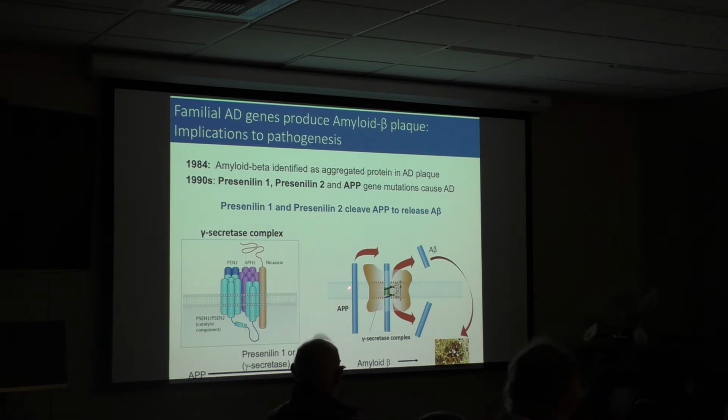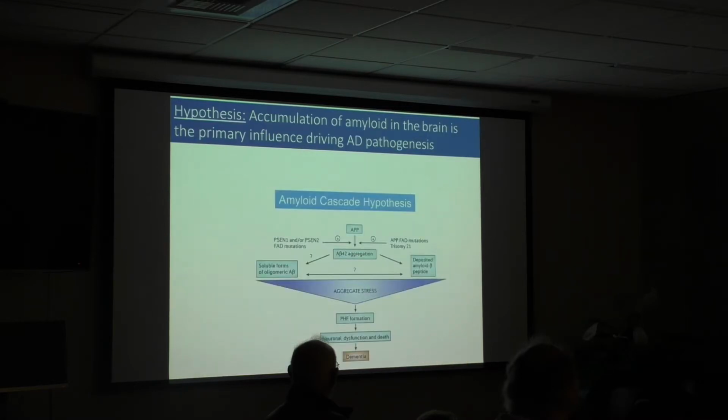And so this is just an image. So this is what these proteins are. They're sitting in the membrane. They get cleaved sequentially by 2 different complexes. When they get cleaved by the gamma secretase complex is when it gets released. A beta gets released and deposits in the brain.